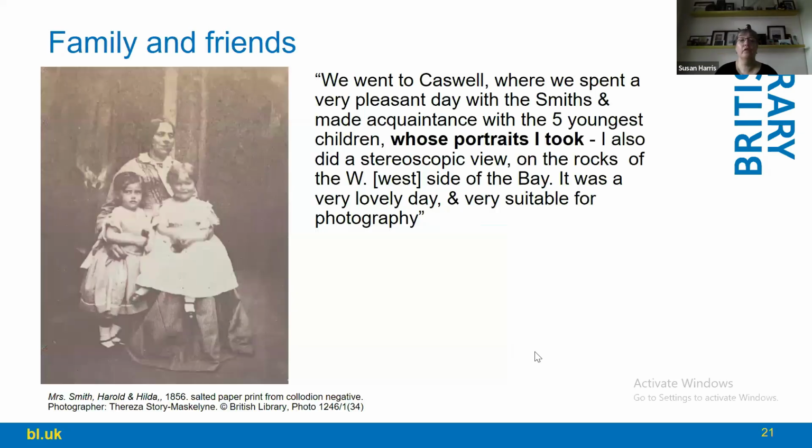So what did she photograph? Even though there are not many photographs to her name, her journal gives you an insight into what she photographed. The album contains photographs of friends and family, different family estates and nature, as well as landscapes.